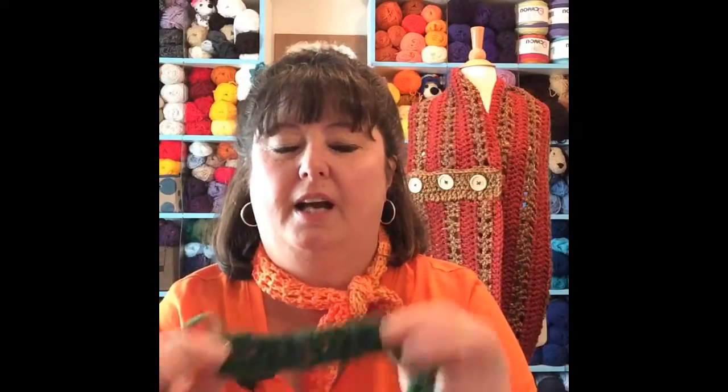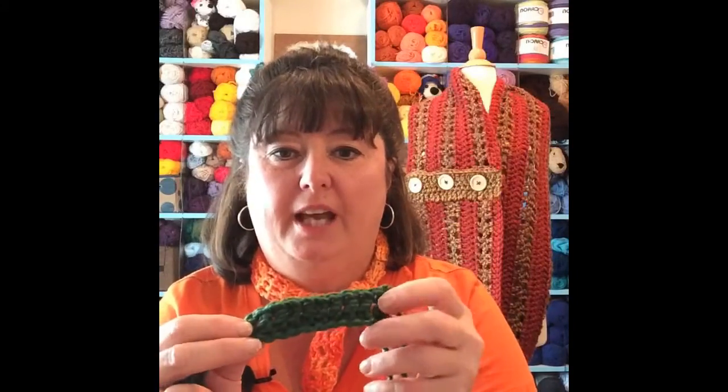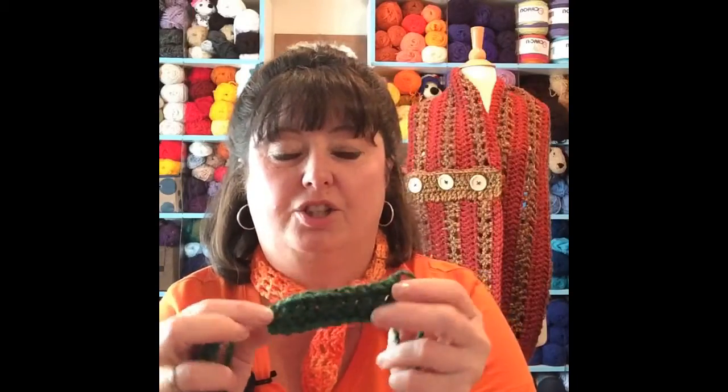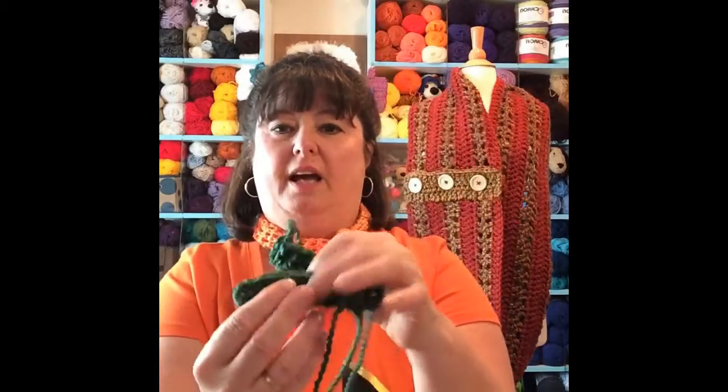Now, if you'll notice, this one is where I have done the foundation double crochet across. It's a pinched up stitch there. And this one is chain as many as you need, always plus 3 and subtract 1 because your first 3 counts as your first double crochet, and then double crochet in each chain across. And you'll notice they're pretty much the same size. And for the most part, they are interchangeable.